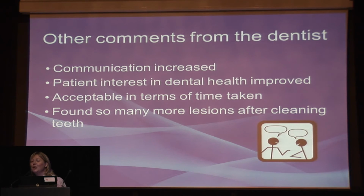But for me, it was gold to find that the patients became more engaged in their oral health through the use of ICDAS. And he also found that having the teeth cleaned before the examination, he was suddenly finding so many lesions underneath the plaque. So it was a really good, tiny study, but very pivotal for him.